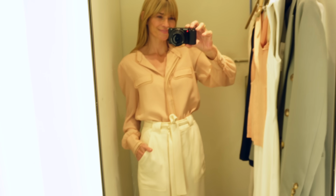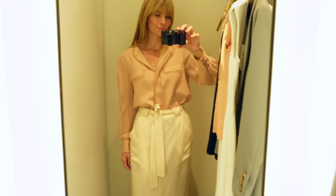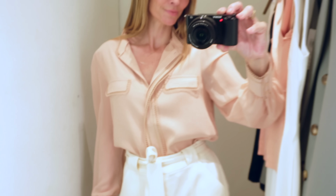Reiss are well known for their elegant workwear, so it's an easy shop to find pieces in store for the office. But hopefully you'll see throughout this summer shop with me that I wouldn't just be saving these items for work. They're far too pretty not to wear for everyday chic too.